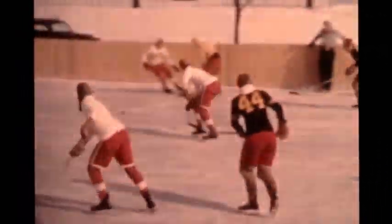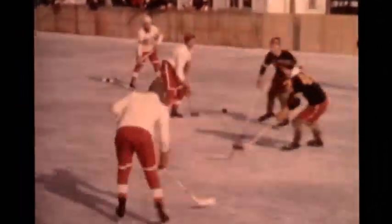Then come the outdoor sports. When the seasons change, the sports change. And every town or village has at least one skating rink. And a hockey rink is as common as a baseball diamond. Winter sports like these play an important part in building a strong and healthy people.